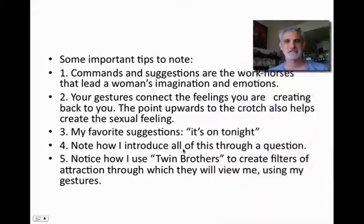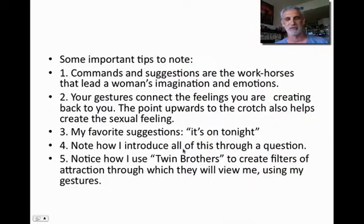Some important tips to note as you watch the film that you're about to watch. Commands and suggestions, as you'll see, are the workhorses that lead a woman's imagination and emotions. So many of you are concerned about memorizing long patterns. And so partially this video is a response to that concern. As you'll see, you don't need to do long memorized patterns.